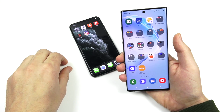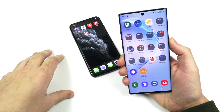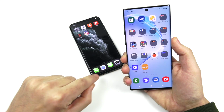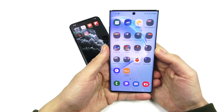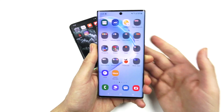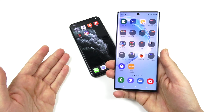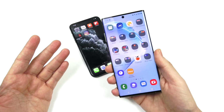Now I find this not to be an issue with the smaller Note 10. That's more comfortable to hold than this one. Still not as comfortable as the curved corners on the iPhone, but this phone right here, it just felt like a lot to carry around. Now I'm not talking about weight, you know, about how it's heavy and stuff like that. It's not heavy. It's actually lighter than the 11 Pro Max, and I like that about it.